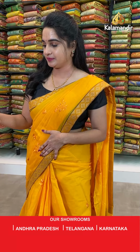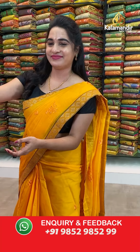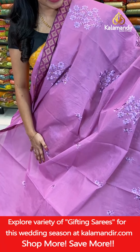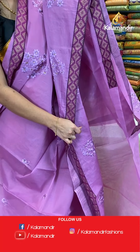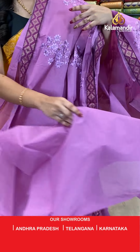Wow. Very beautiful and pretty dark onion pink color. And you can see all over body embroidery florals with the stone booties and the border, contrast patchwork border with chunky thread work. And that's the pallu, running pallu. And this saree is paired up with a self plain blouse. So, pricing details of the saree.